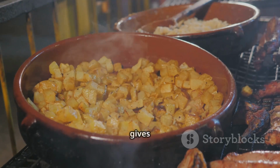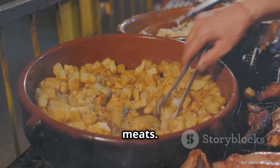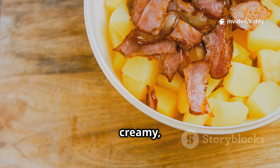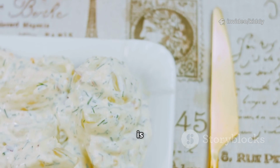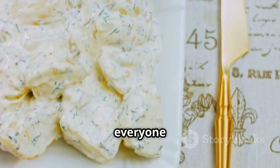The smoked paprika gives it that barbecue flavor, making it the perfect accompaniment to grilled meats, while the bacon adds crunch and richness. The combination of smoky, creamy, and crunchy textures is simply irresistible. This potato salad is always the first to disappear at cookouts. It's a guaranteed crowd pleaser that everyone will love.